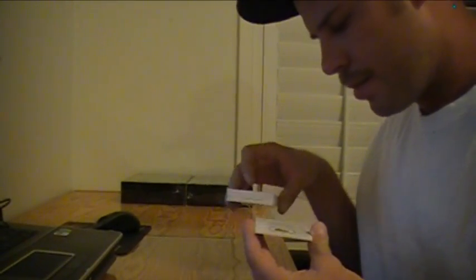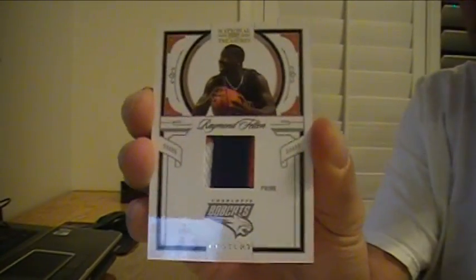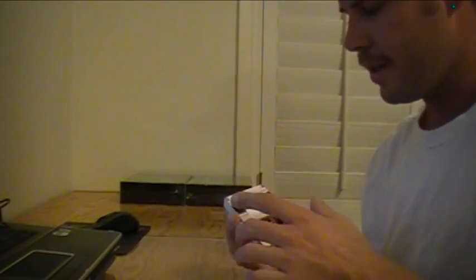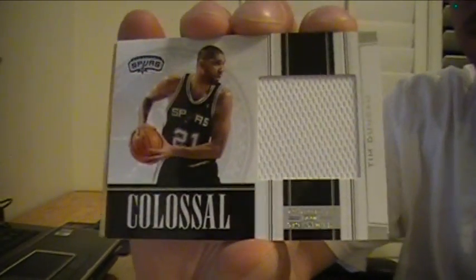After that, we got a three-color patch for the Bobcats, Raymond Felton. Second time we pulled this card. 23 of 25. Bobcats. Look at that. Leave the Bobcats. One of our thick cards. Oof. What's the other one going to be? We got Tim Duncan Colossal Jersey. 67 of 99 for the Spurs.